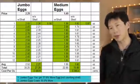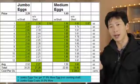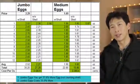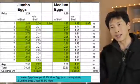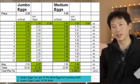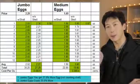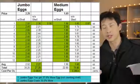Okay, so just take whatever price of the medium-sized egg is for the dozen, and then multiply it by 1.38, and then you get a number, okay? And that is the effective price of those medium eggs if you were to buy as many medium eggs in terms of weight as a jumbo size. So if they're relatively the same, then you can buy either and know that you're paying roughly the same price. If you multiply the medium-sized egg by 1.38 and it becomes a lot more than the jumbo size, then you should really buy the jumbo size because that's cheaper.